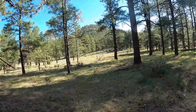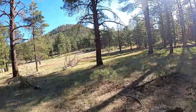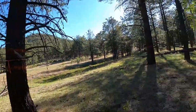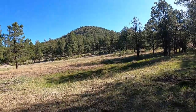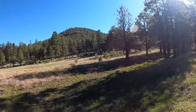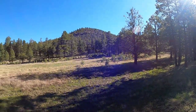Now, this is my kind of bushwhacking. Just walking out on the forest floor. Oh, so pretty. Whole bunch of little saplings here. Make sure I leave those guys alone. Little wet area in here. Look at the saplings over there. That's gonna really extend the forest down a little bit. Really nice.